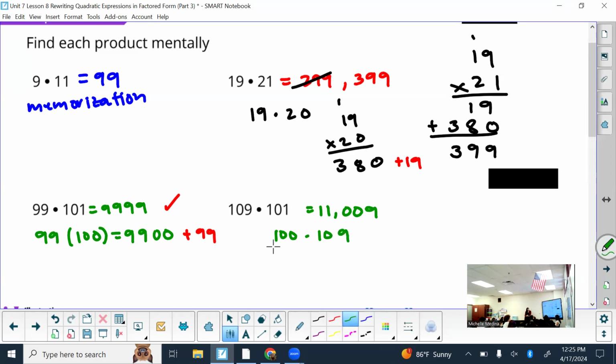Okay, so 100 times 109, so basically breaking this up into like 100 plus 1. We know that when we multiply by 100, we basically are adding two zeros. But we still have to add another unit of this, because we're actually multiplying by 101. So then we add 109 to that.